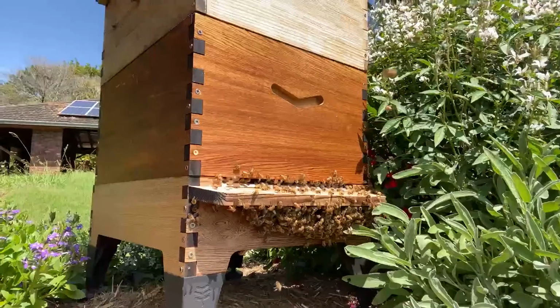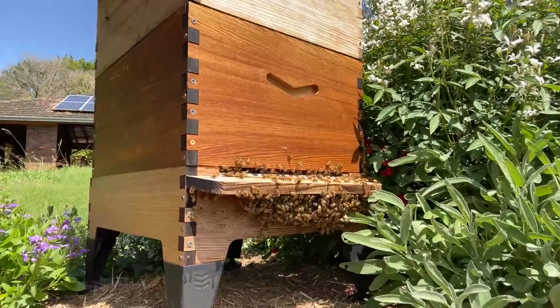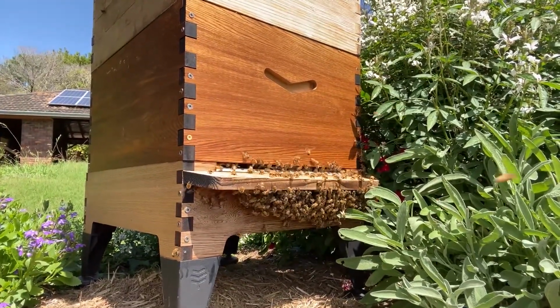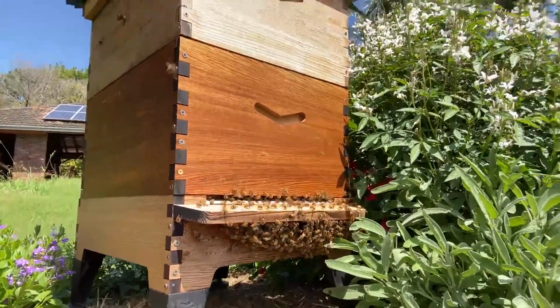And go all the way up the hive to the roof sometimes if you've got a lot of bees, and they probably need some more room if they're that big. But it also could be just that it's super hot.